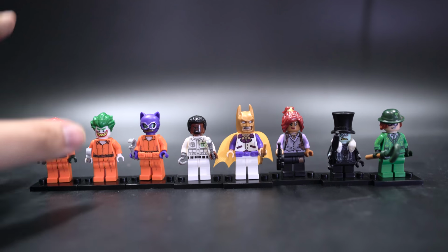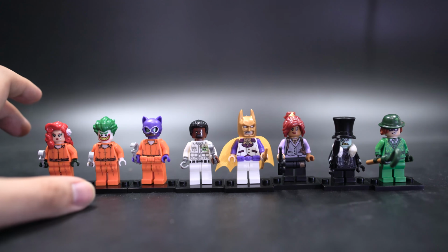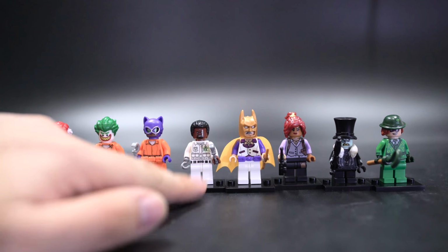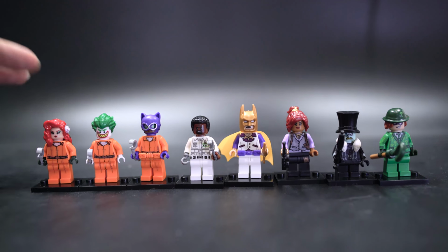Every single one of these figures comes with a standard minifigure plate as well as a spare hand. The minifigure plate is a 3x4 plate with a 1x4 stud going through the middle. As for spare hands, this guy comes with a spare hook and not a spare brown hand. He's also holding more handcuffs.